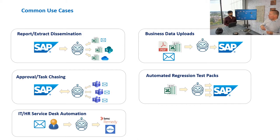So if the chatbot can't handle it, if it's too difficult, it can seamlessly hand it over to a professional user who's an expert in networking, DBA, whatever the skill sets are.